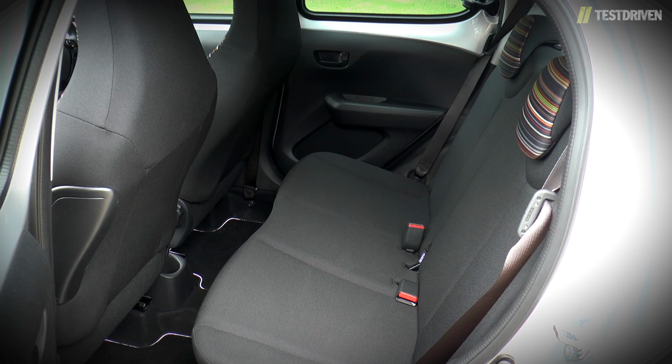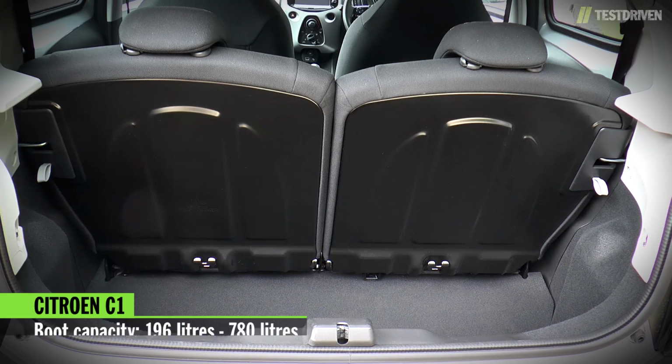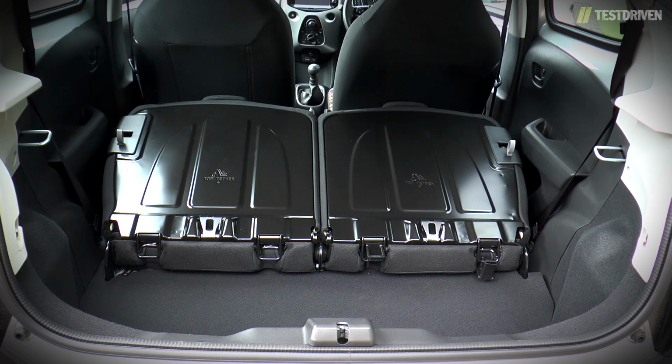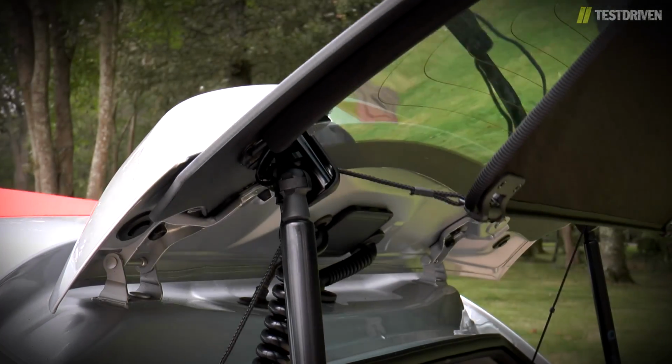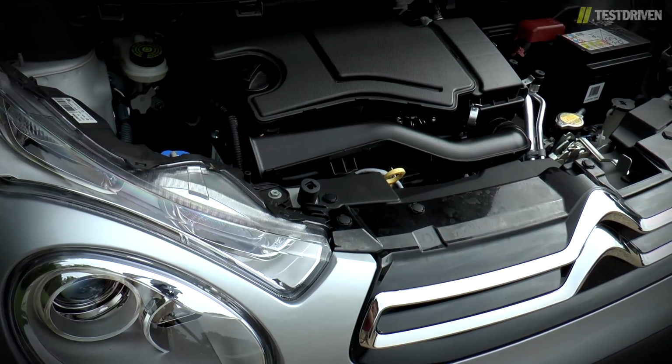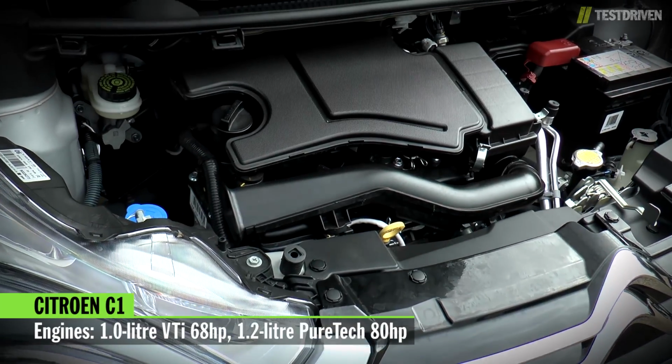The back seats are fine for kids, and you could probably squeeze a couple of mates in for a quick trip to the pub, but realistically most adults are going to struggle back here. Boot space is 196 litres, rising to 780 litres with the seats folded forward, and although that's easy to do, it doesn't leave you with a very flat load floor. That said, we like the little hooks for hanging shopping bags on, and one particularly neat touch is the way the parcel shelf, which is attached to the tailgate, is pulled out of the way automatically by a simple bit of cord.